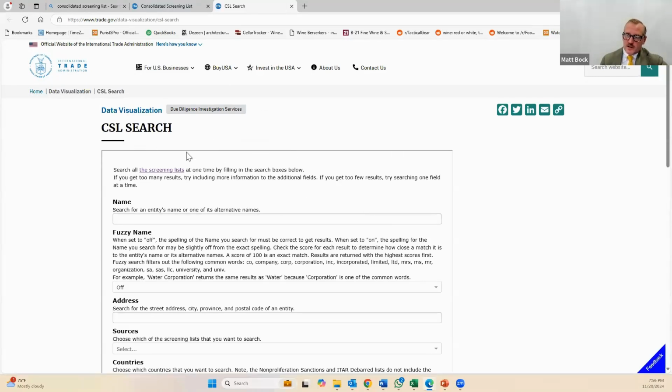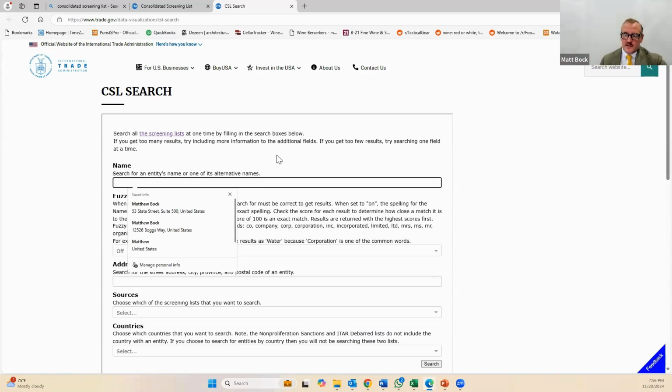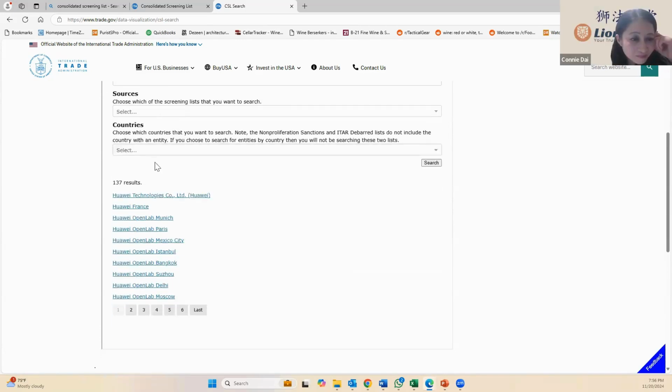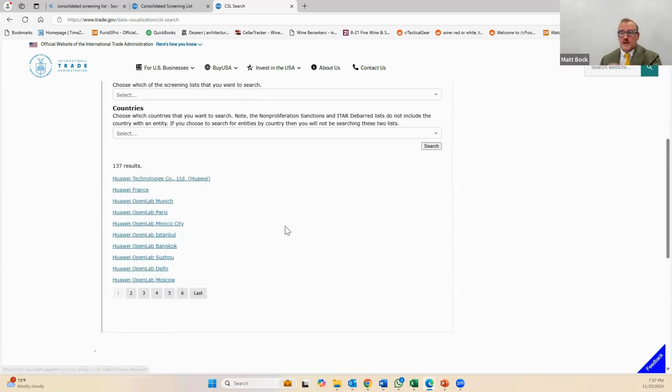So for any export transaction you're considering, you can go to this link and we can figure out a way to share it with you. And it's as easy as, let's say WuXi Biologics. No result now because they're not on the entity list anymore. Let's make it easy, Huawei. Right, so 137 results. There are 137 specific entities associated with Huawei for which a license requirement of some form is required. This is the first entity.